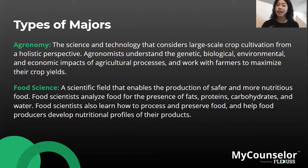Next, we have food science. This one is more into the biology portion of agriculture. This is a scientific field that enables the production of safer and more nutritious food. Food scientists analyze food for presence of fats, proteins, carbohydrates, and water. Food scientists also learn how to process and preserve food and help food producers develop nutritional profiles of their products. So this one, of course, as I mentioned, is more into the biology portion of agriculture and, of course, also focuses a lot on nutrition as well.